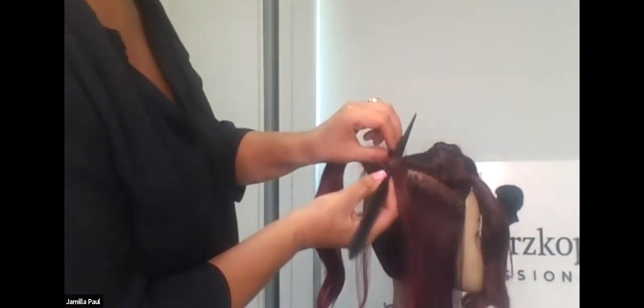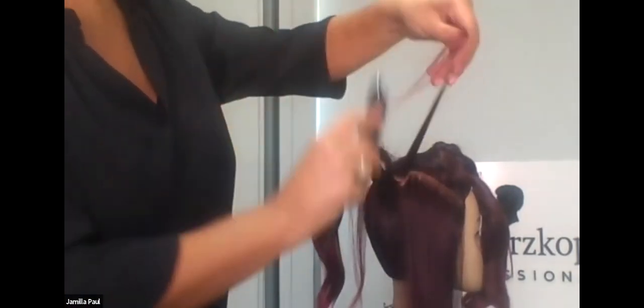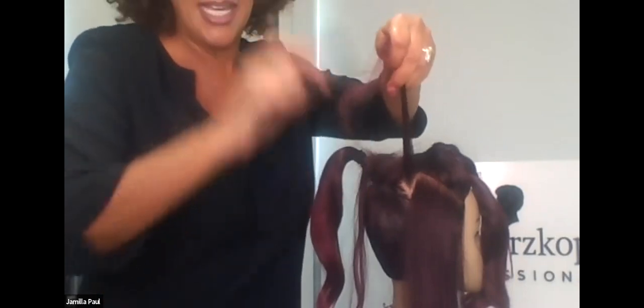So we take diagonal sections, just to help with direction, and just back brush the root, very, very softly. And again, when I'm back brushing, it's very controlled. You can't just do all of it like this because your client will be going crazy, your model will be going crazy. It's all about keeping it super, super controlled and relaxed as well.